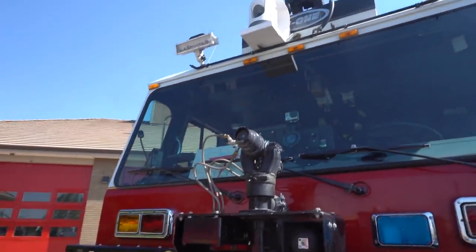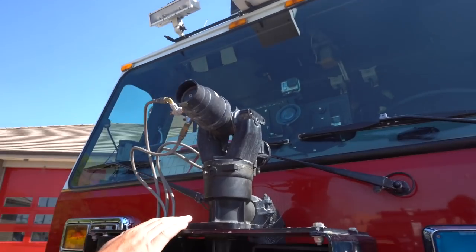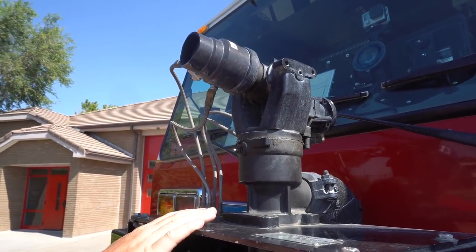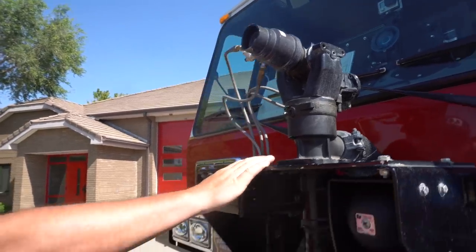So on the front of the apparatus, you'll notice that we have a couple of different turrets. This is just like a bumper turret. We're able to flow water and foam out of this turret. We can also do a sweep when we're pumping and rolling to a scene. We can use that front lower bumper turret.